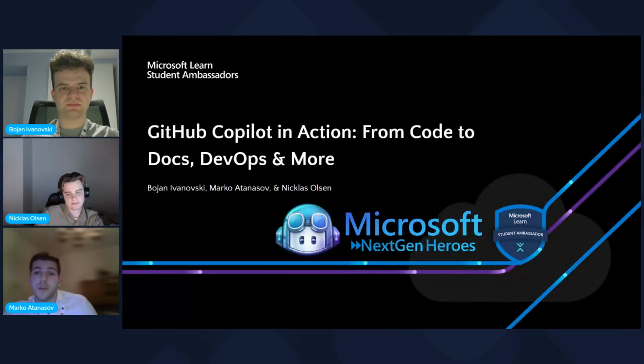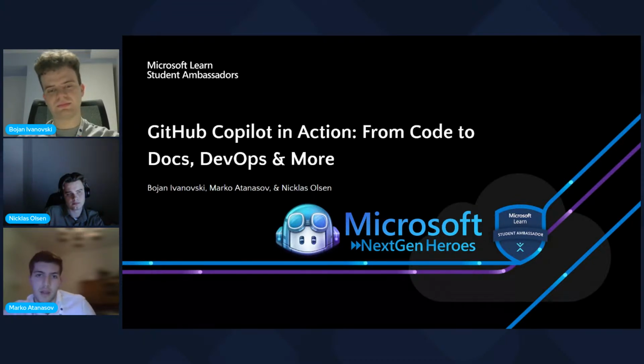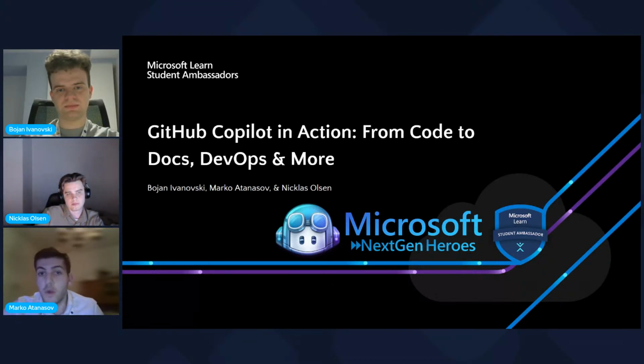We are going to take a deep dive and see GitHub Copilot in action. As you all know, these past few years, Copilot and other AI advancements have been huge, and we, as aspiring IT professionals, need to stay up to date with all these new updates and new features so that we can use them to our advantage to work better and a lot more efficiently.